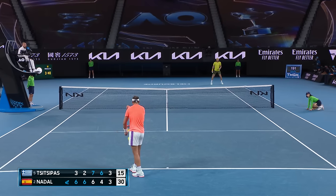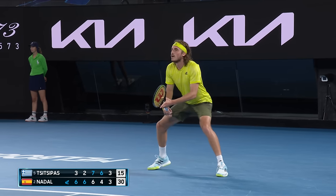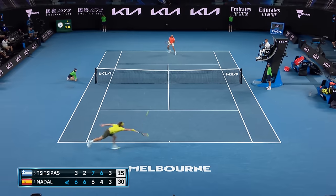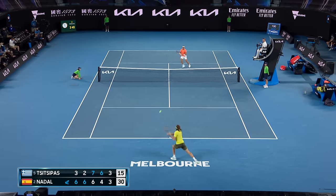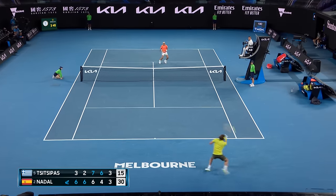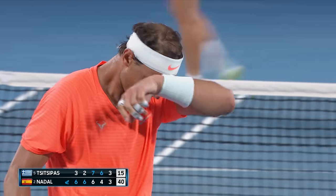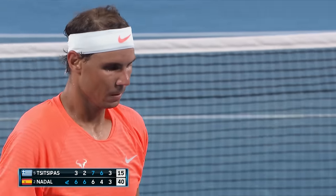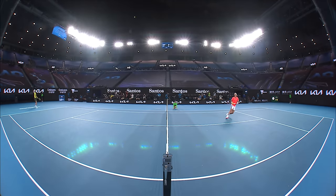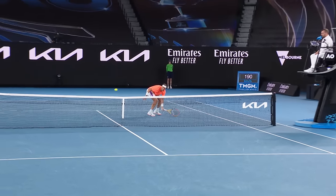Tsitsipas doesn't want this to be a Pyrrhic victory, though. Watching Nadal have to change his style, serving and volleying, higher balls, taking pace off. Special. It shouldn't perhaps have got to that awkward stage, but when posed the question, he answered it emphatically. Surely it's not as easy to hit a touch volley with these poly strings, but he does it. What control.